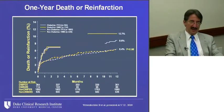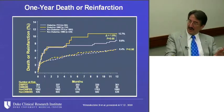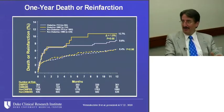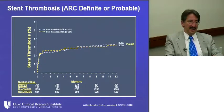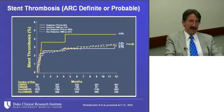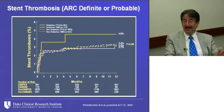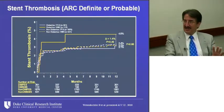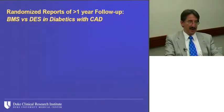1 year death or MI in the non-diabetics, 6.4%, identical in the two groups. In the diabetics, significantly higher, again, 8 to 10%. Is this a difference between drug-eluting and BareMetal? No, numerically a little higher actually for the BareMetal than for drug-eluting, but this is at 1 year, not 2 years or 3 years or for the rest of their lives. And stent thrombosis, no difference at all in the non-diabetic population at 1 year, drug-eluting and BareMetal. And in the diabetic population, again, the Taxus stent at 1 year looks pretty encouraging. These are very small numbers, 4.5% in the BareMetal. On this scale, you can make it graphically look different, but numerically and statistically, there's really no difference here. At least it's not going in the wrong direction. So that's about, I think, what we can say at 1 year.